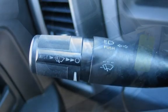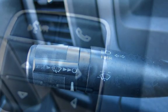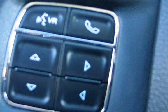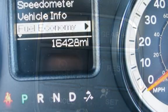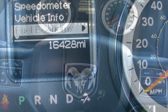Key features include auxiliary audio input, speed-sensitive volume control, power windows, rear privacy glass, front air conditioning, cruise control, power steering, digital odometer, trailer hitch, airbags, anti-lock brakes, braking assist, power brakes, child seat anchors, seatbelt force limiters, power door locks, stability control, and traction control.